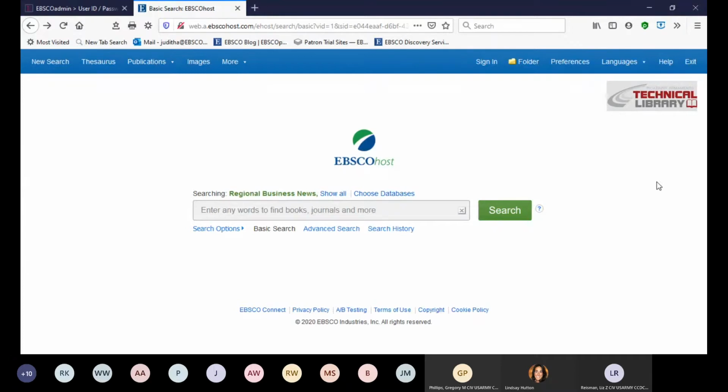We work with thousands of publishers and negotiate the rights to pull this content into different databases. So you could get a database on military and government or international security, or a religion database or a music database. There are all different subject areas, but this one focuses primarily on business information. You'll notice right above the search box, there's also regional business news, and that's a product that comes along with the Business Source Premier product.